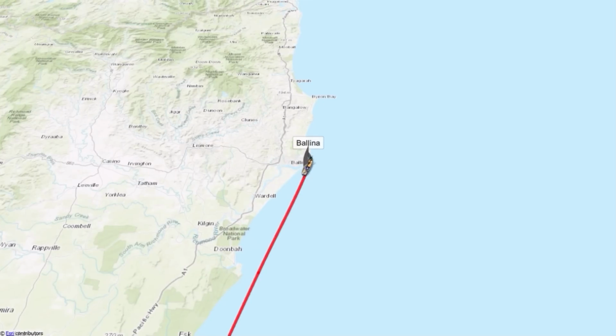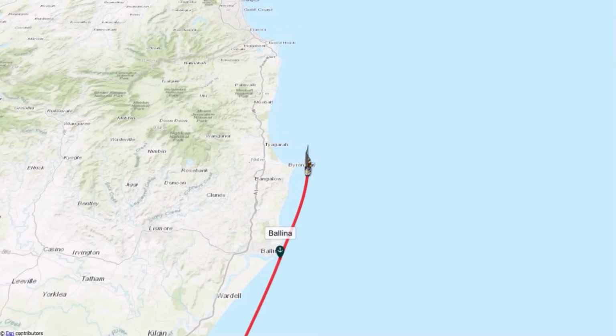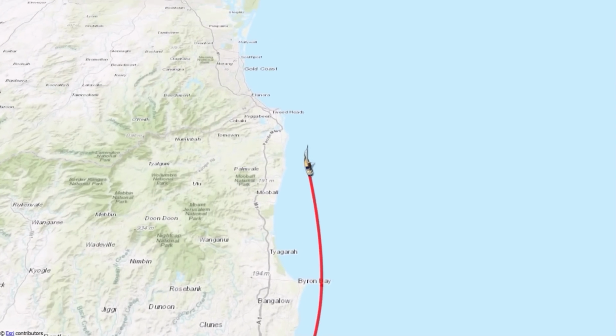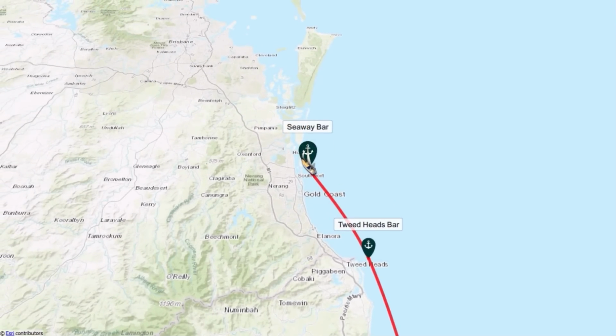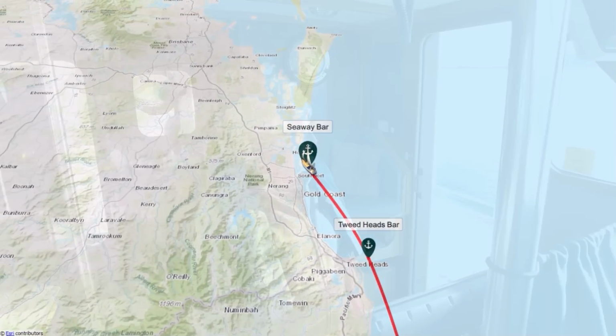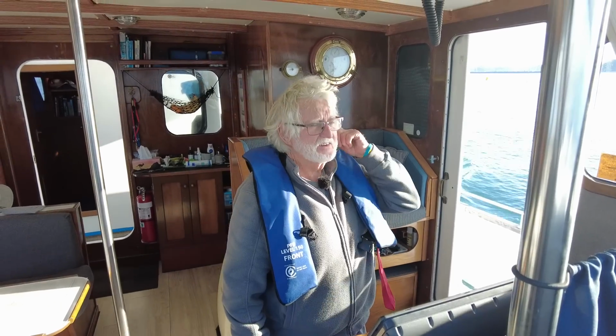But the bar here doesn't look too bad, so we'll go out and venture across it. And I've got about 7 hours up to Ballina, which will be great. A little bit of rain around this morning, but looks like being a pretty nice day actually.